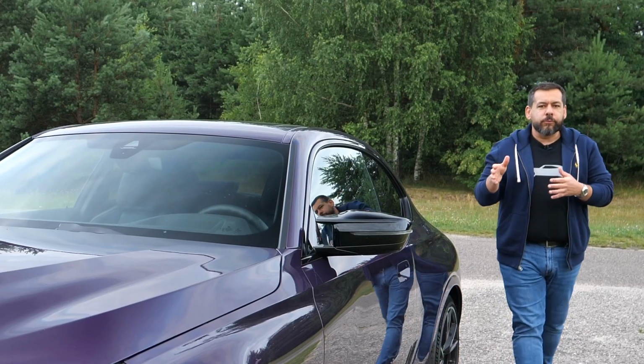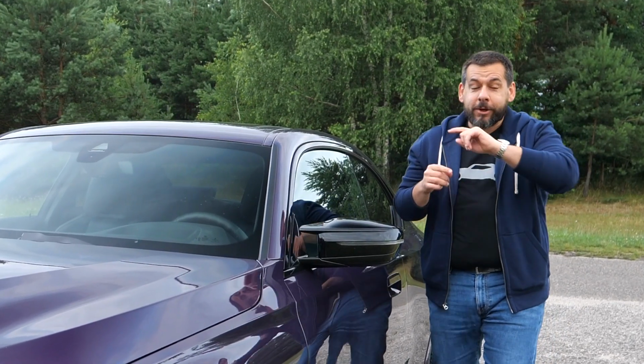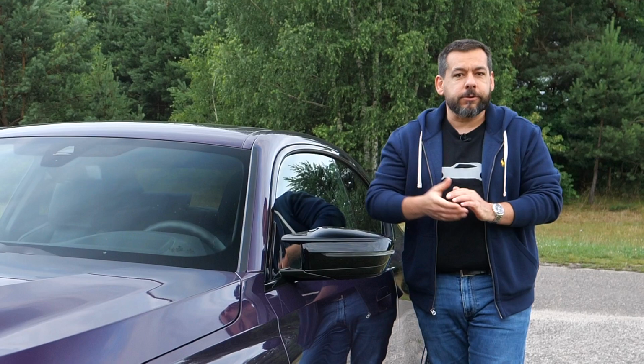The new BMW M240i is, and you're not going to believe this, larger, more powerful and quicker than the model it replaces. The current generation is called the G42 and it replaces the F22.